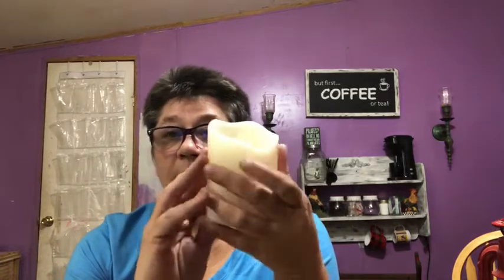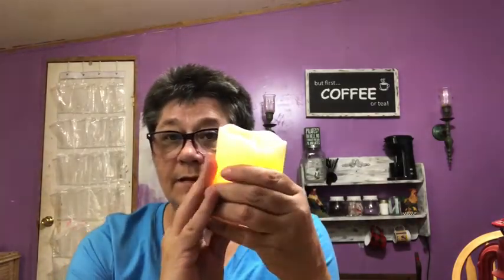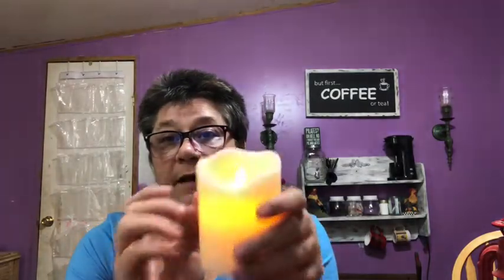These work great. These are battery operated. They will light up to where you can see where you're going. You're not going to read by them or anything like that. But if it's the summertime, you're not going to want a lot of heat. And these are battery operated.